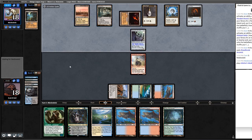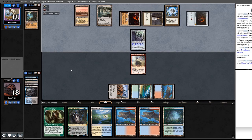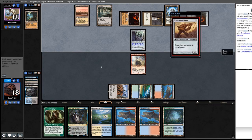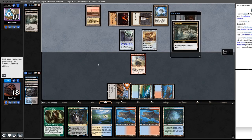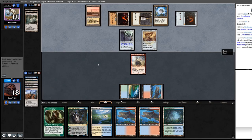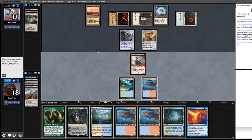Oh, let's see if they have Golos. Right on time, every time. Lodestone Golem. Alright, that's not Golos. It might be worse. It probably is worse. Alright, they wasted my Wasteland. Hanging that out there did prove to be maybe the right call. Removing that Workshop would be nice, but it's not where we live right now.